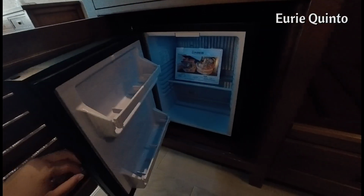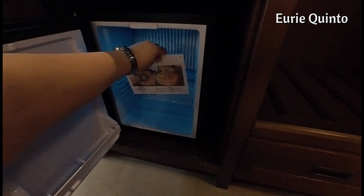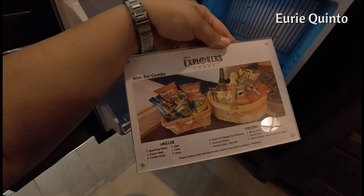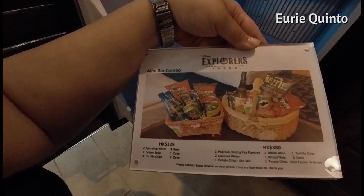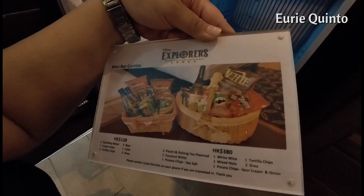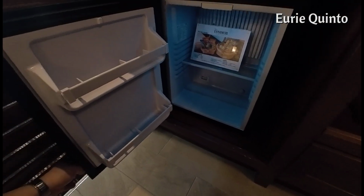And then, I'm hoping this is the fridge. Yes, my fridge. So, buhay ang snacks namin. Sabi rito, if you want things from the minibar, meron silang 128. Meron silang 380. So, we bought our own snacks. Kaso maliit yung fridge nila. Take note.